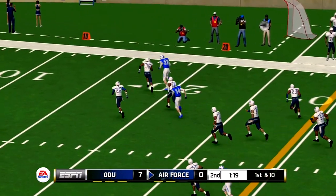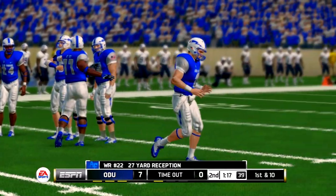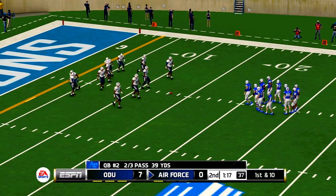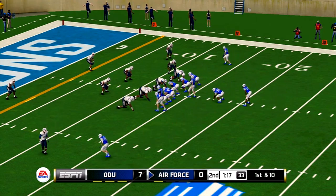Gets it out to his receiver in a hurry. And he hits him hard at the 13-yard line. Well, you give up too many passes like that, and the game will be done before you know it. They cannot let these receivers get behind them.